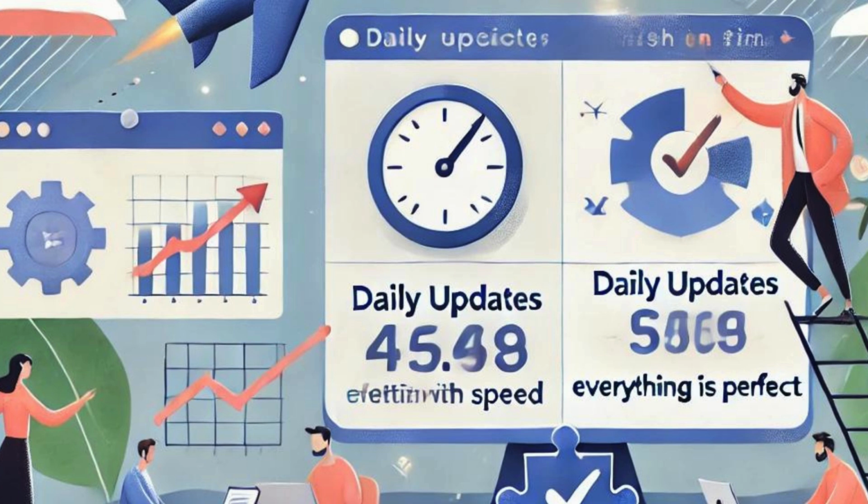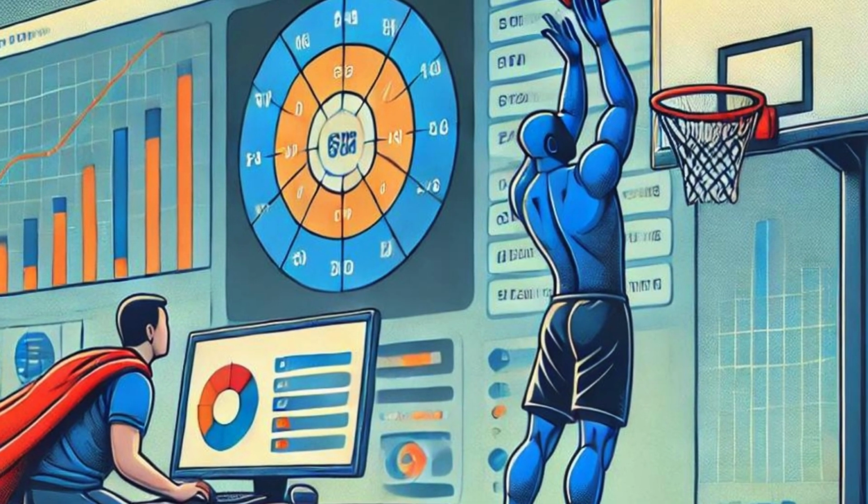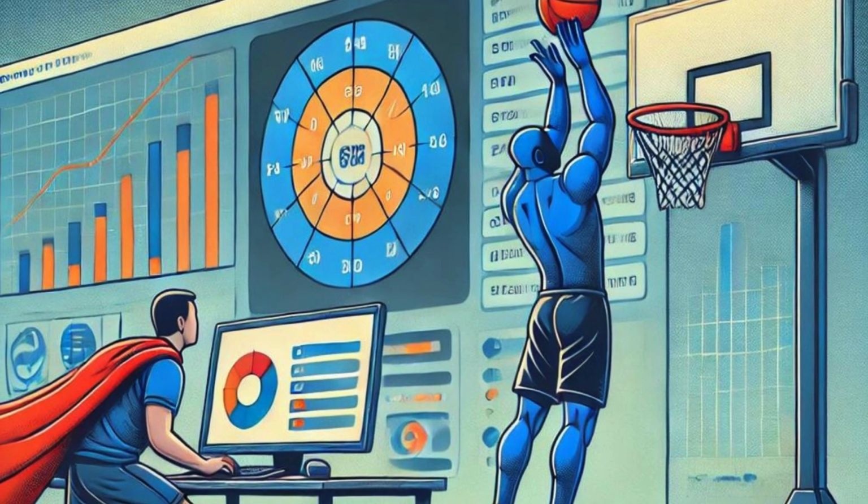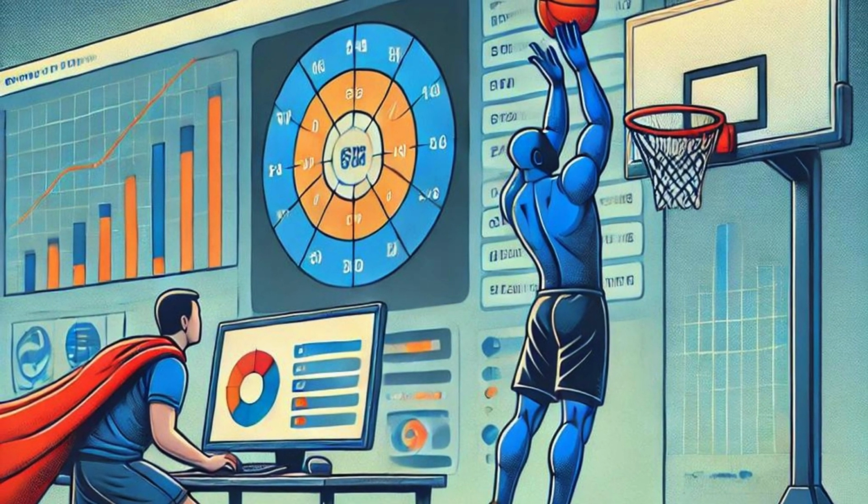Instead of making big changes all at once, they make small, manageable improvements. This makes it easier to spot and fix problems quickly. Finally, they're always looking for ways to get better. They use special tools to check how well they're doing and find ways to improve. It's like a basketball player practicing their shot to get better every day.